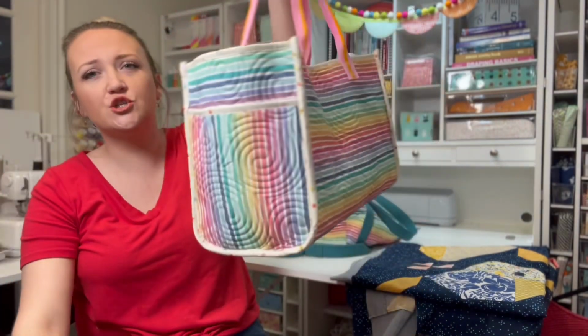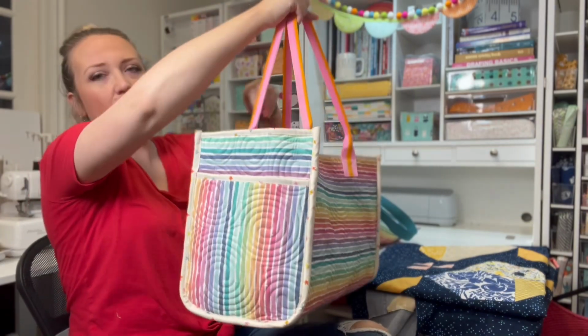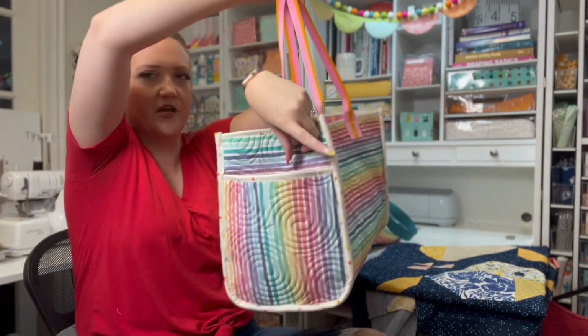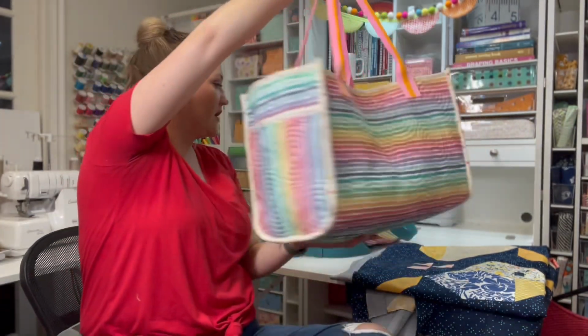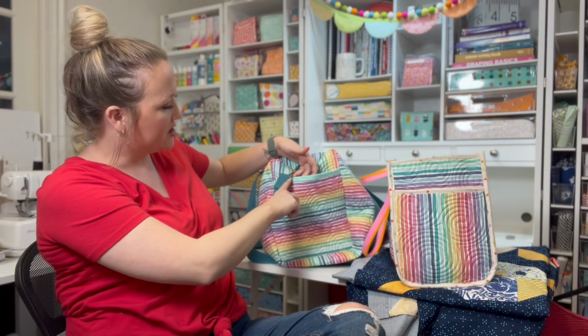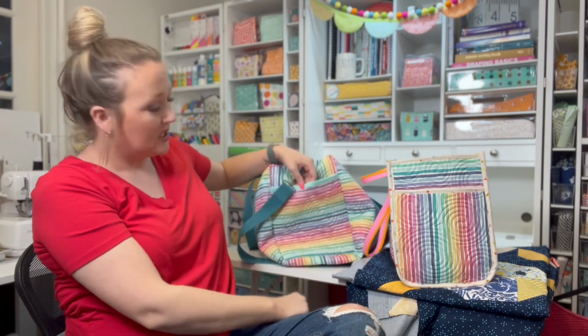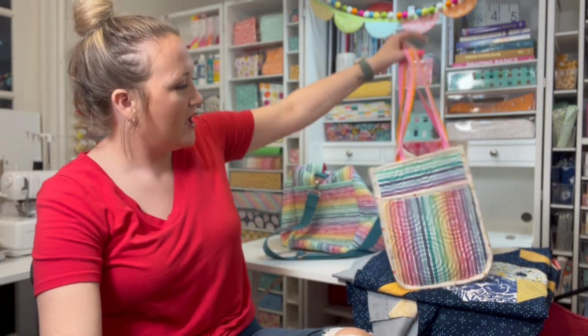But this was a super quick and easy project, and both of them have pockets on the sides, which are super cute. And I just turned that so the stripes go the other way, and I love how that turned out. But you can see I did the same thing on this one, and then just had this teal fabric from my stash that I used on the binding for that. So both of those I'm super excited about.